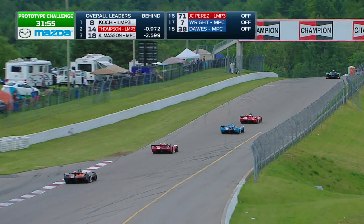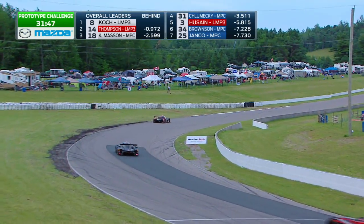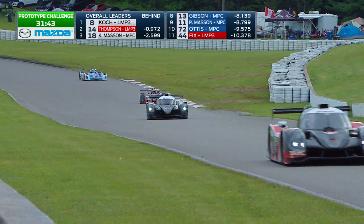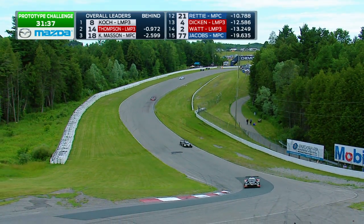The Elan chassis, they're a lot lighter. They're very nimble, however, so they are very, very quick through the sweeping corners. They have a lot of downforce too, so they're very quick through turns 8, 9, and 10 at the end of the lap. And so they do have the potential there to pick up ground over the LMP3 cars. But it's a good battle developing at the front of the field still.